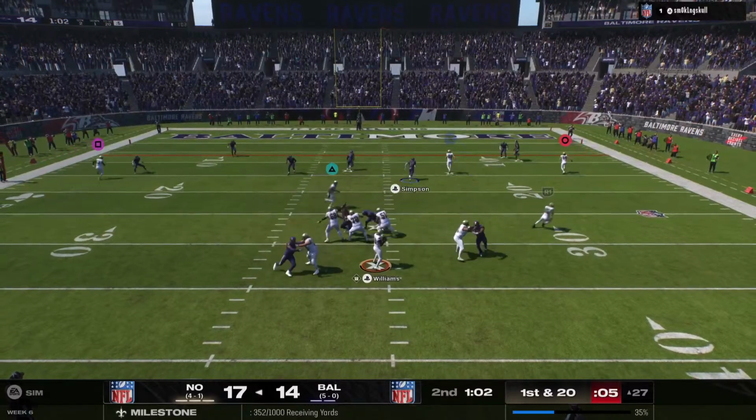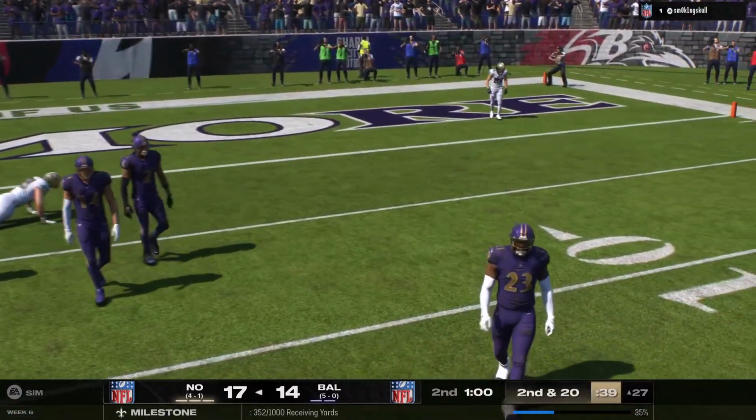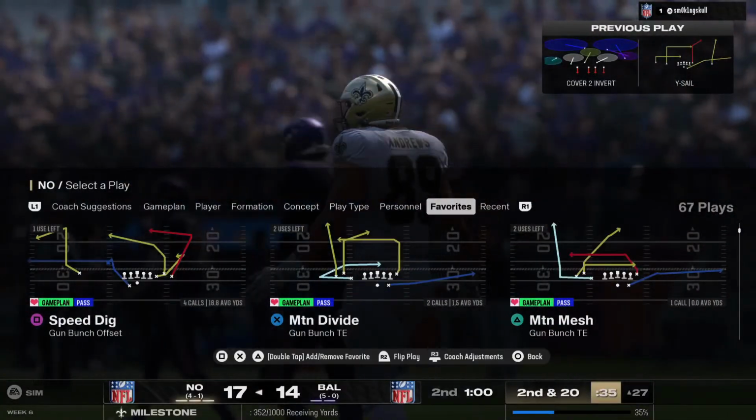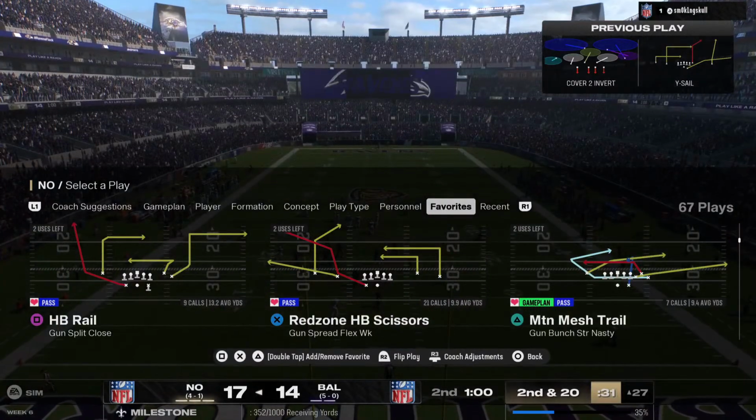From the shotgun, it's Williams. And he can't hang on through the contact. It's incomplete. What a good job defensively to meet him just as the ball was arriving. And it'll be second down.